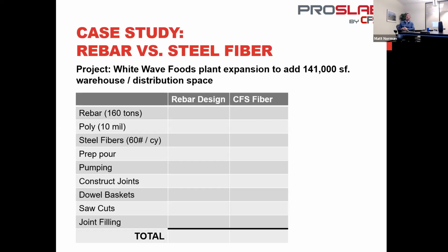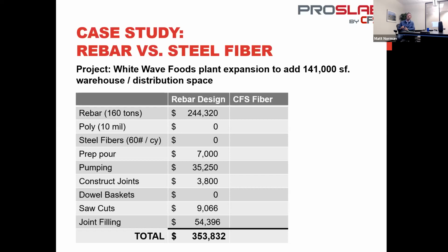And then just to give you a little feel for costs, we did an expansion for White Wave Foods. It was 141,000 square feet. And originally they were going to be utilizing a rebar design. We went in and helped the engineer to redesign to steel fiber. So the rebar design basically looked like this. Rebar cost, pre-pour preparation, chairs, things like that. They had to pump the concrete based on the rebar mats, the construction joints. The fact that the saw cuts were within 12.5 feet of each other, and then the joint filler for all of the joints that were in the floor.